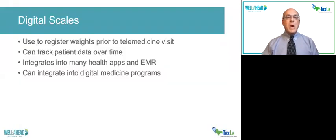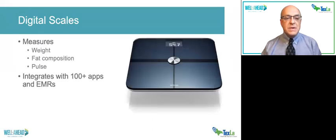So now we'll talk about weight, measuring the weight. Digital scales also can do the same thing as far as tracking patient data over time, integrating with EMRs, and integrating into the digital medicine programs. They can measure weight. This particular one, made by Withings, measures weight, fat composition, and pulse. Actually can do all of that. And this integrates with over 100 apps and EMRs.